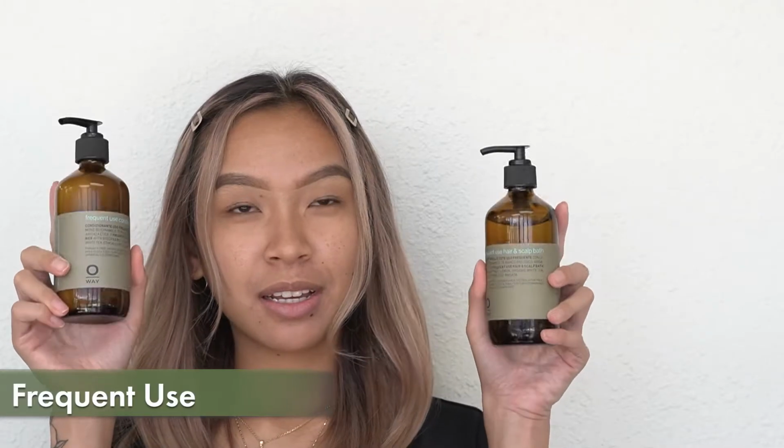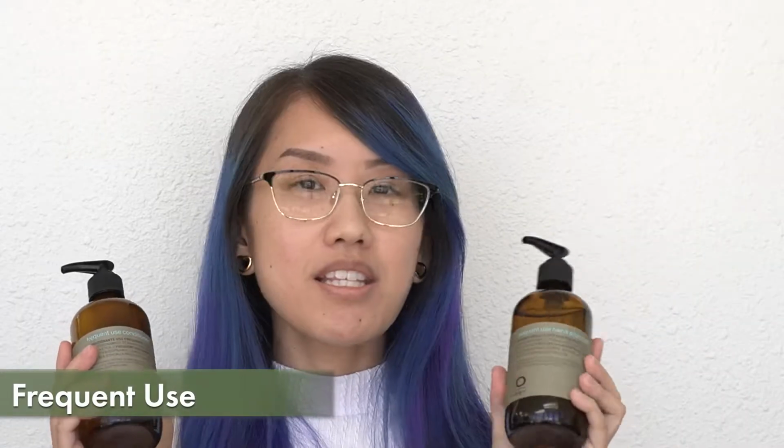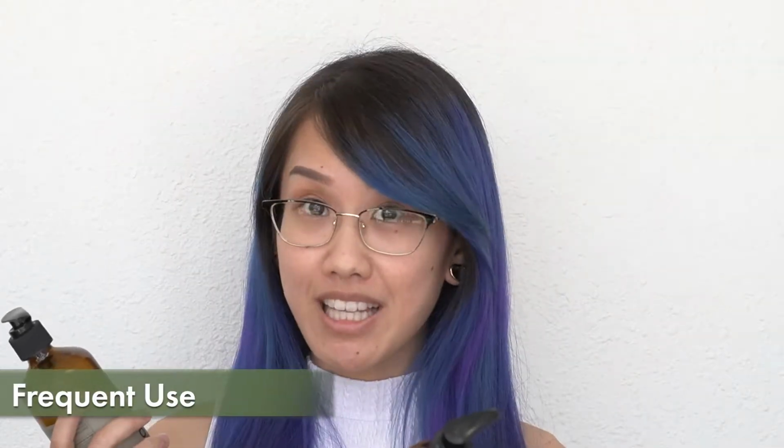Frequent use. Good for daily shampoo. Pretty chill. I always use this if I have anyone who doesn't really have too much going on with their hair. This is my daily shampoo. The best cleansing shampoo. It suds really good and the smell is so refreshing.